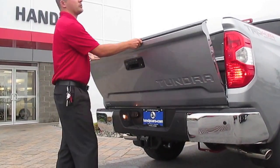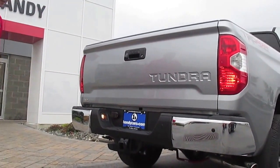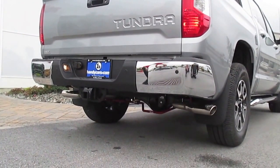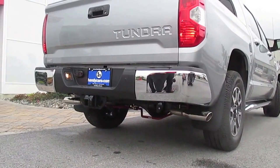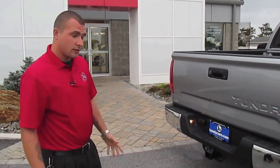Underneath this truck, because you have the off-road package, you have a Bilstein shock package, and you have a sway bar. Also underneath, your gas tank and your engine are skid plated, so that if you go over some rough terrain, your important parts stay safe.